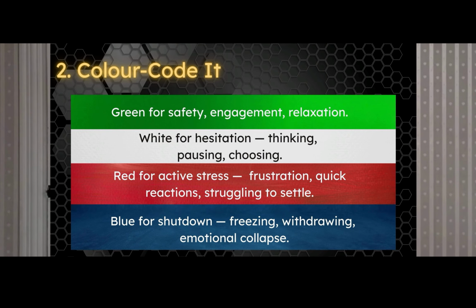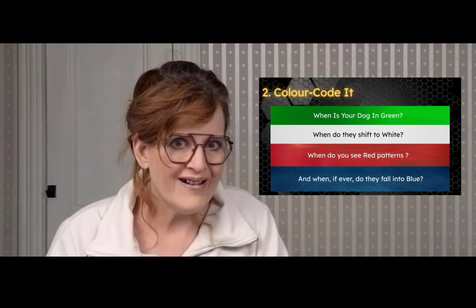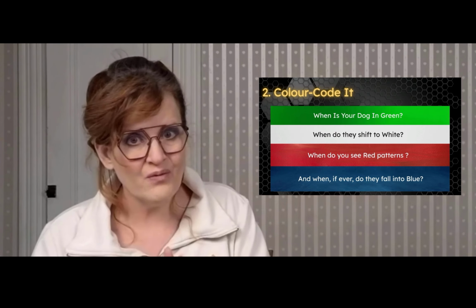Worry, alertness, frustration, quick reactions, and struggling to settle. And blue for shutdown, freezing, withdrawing. That's when they go and hide, they crouch down low. This is really emotional collapse. Now, most bites do not come out of nowhere. They are usually rooted in the red pathway, where they're responding to a threat.